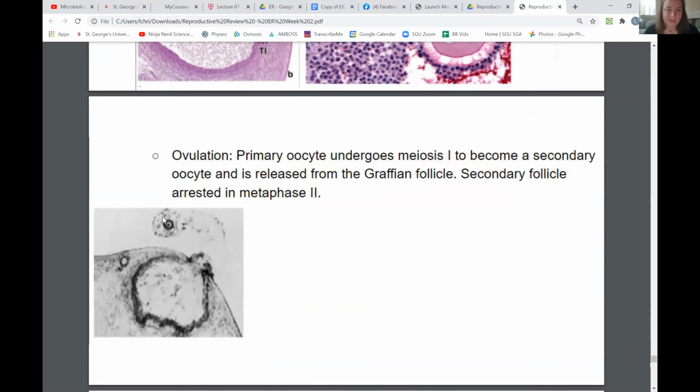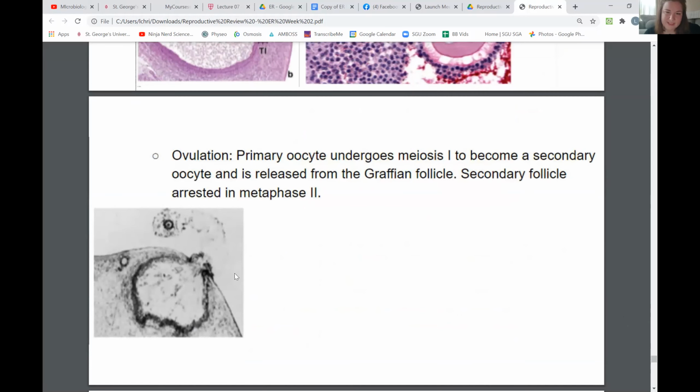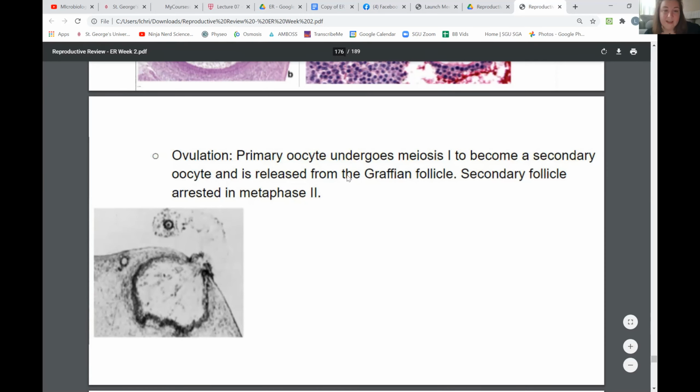And then ovulation, I don't think this was on our test. I just thought this was a cool picture, where you could see the ovulation. So the primary oocyte undergoes meiosis one. This is super, super high yield because up until this point, we've been arrested in prophase one. So now it finishes meiosis one and becomes a secondary oocyte, and it's released from the Graafian follicle.